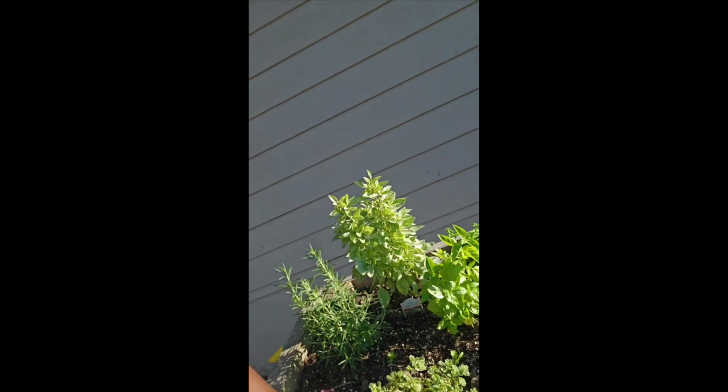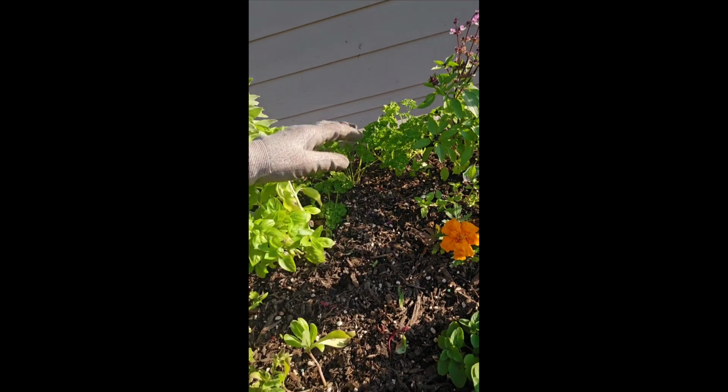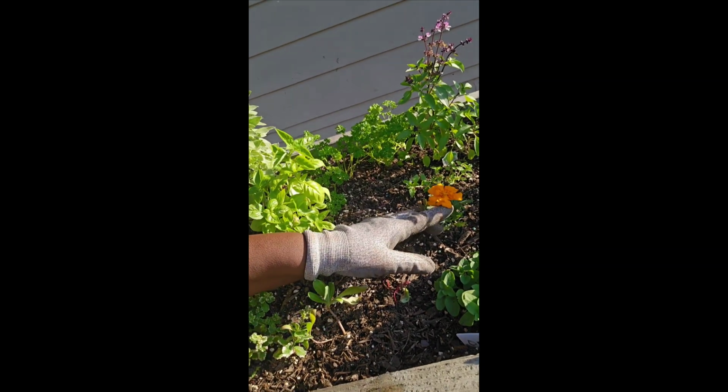That smells so good. Oh, like fresh pineapples. Okay, so here we have some oregano, and just got a whole abundance. Look at that little marigold. I'm going to be adding more marigolds to this bed and to the beds out there.